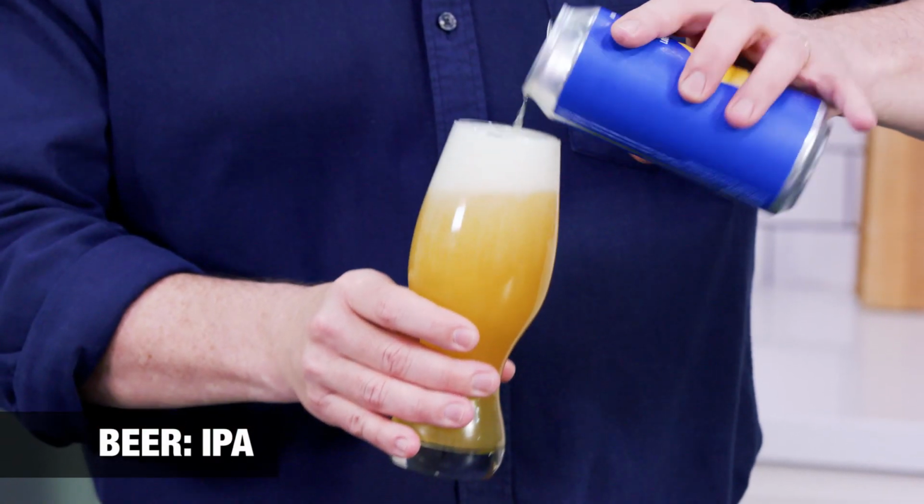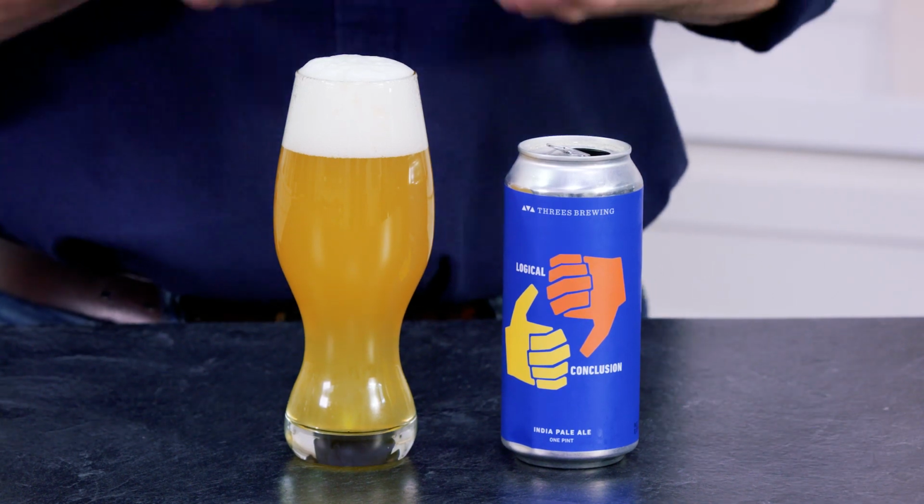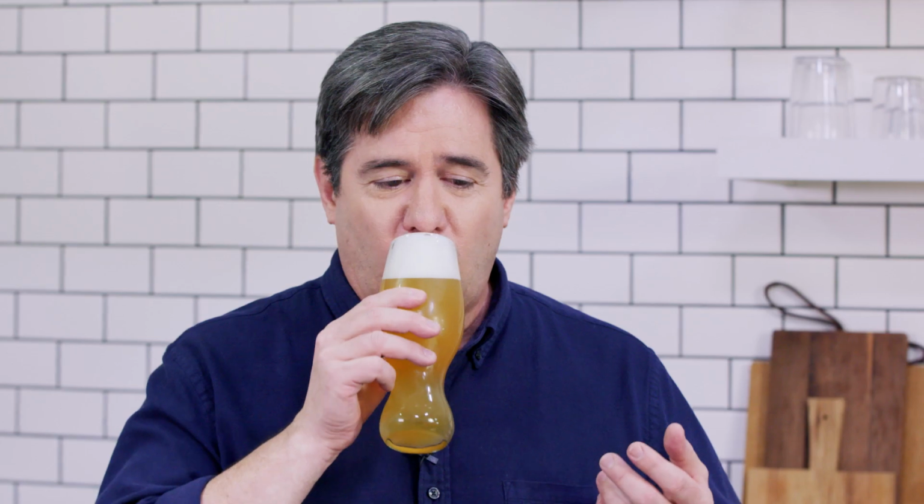So one thing that happens here is this outward flare of the glass aerates your beer as it's being poured. It releases the volatile aromatics in the process. Meanwhile, you've got this tall, tapered, slender bowl that concentrates and directs, again, those aromatics towards your nose. That's a damn good IPA. It's kind of a hazy style, sort of the New England style, I'd guess, but beautiful beer.